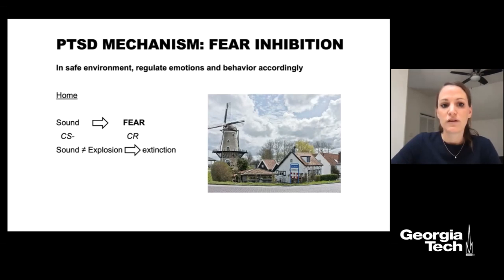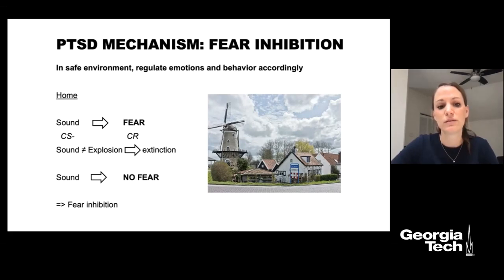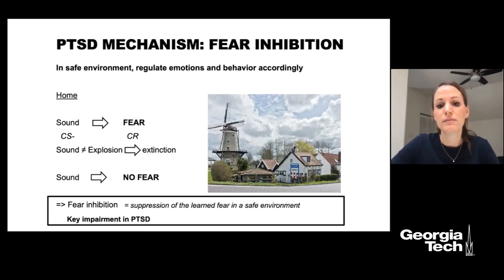So this fear will extinguish, as we call it, and so the sound no longer leads to a fear response. And this is what we call fear inhibition, which is the suppression of the learned fear in a safe environment. And that exactly is a key impairment in PTSD. PTSD patients are less able to use this contextual information to suppress their fear response. So to them, this sound, or any sound, and it's typically generalized, so any loud sound will result in a fear response. I once had a veteran tell me that every month there's a test alarm in the Netherlands, and every month he would find himself under the table hiding, because this sound immediately triggered a response in him.